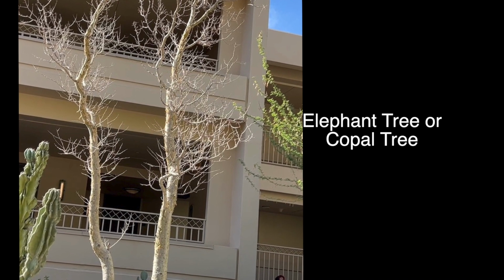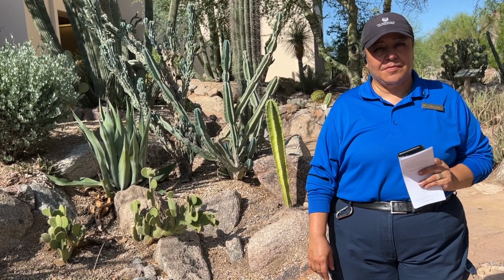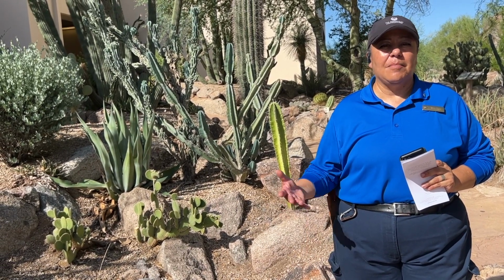They are protected, so you can't just come out and harvest that. You have to have permission. So I buy mine from Mexico.